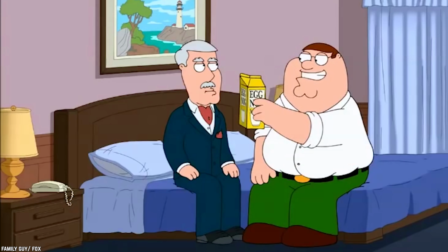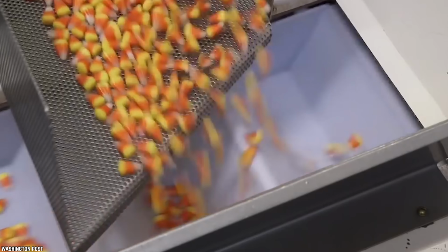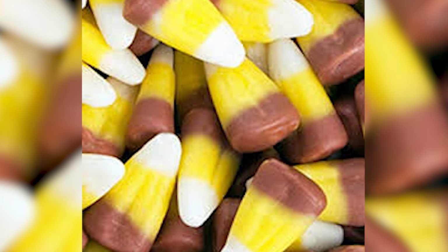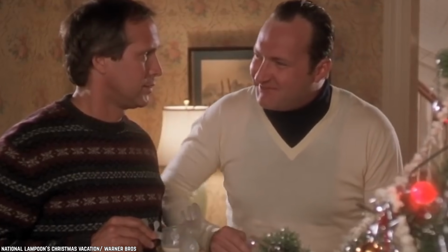Eggnog candy corn. Like candy corn, eggnog is another one of those seasonal foods that can be pretty divisive, and it can be an acquired taste for many others.